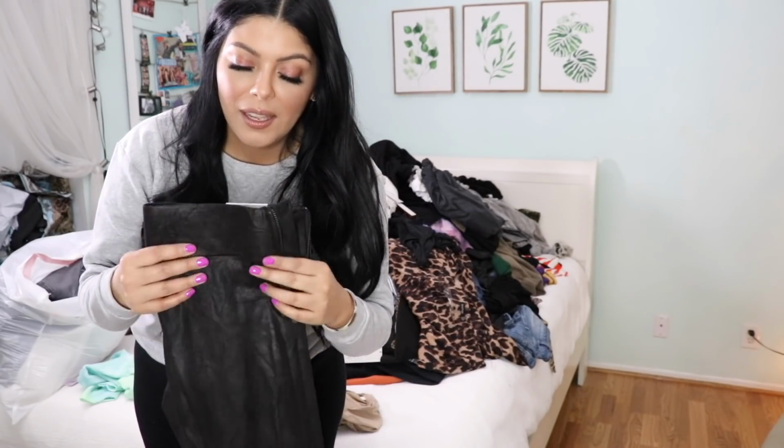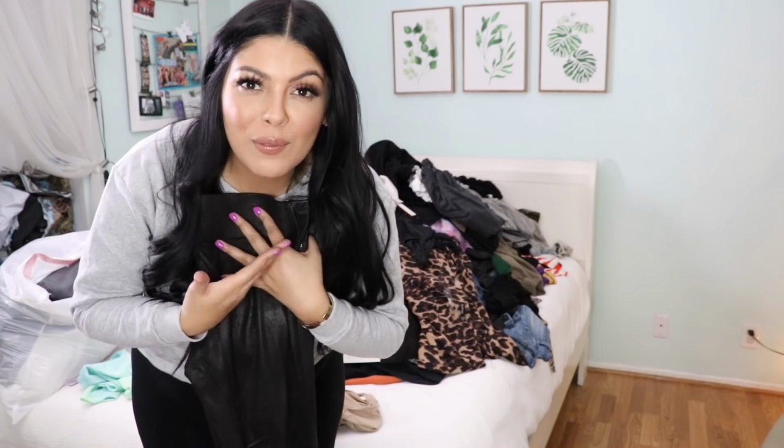I'm finding so many items in here that have tags on them still. Do not buy clothes for your skinnier body, okay? Buy clothes for what your body is now.